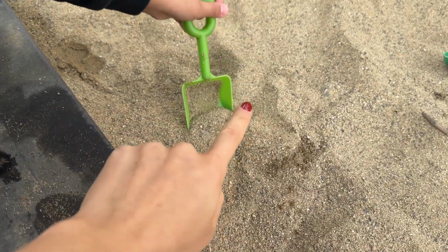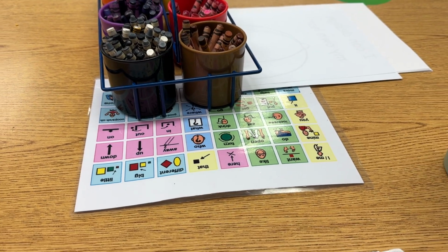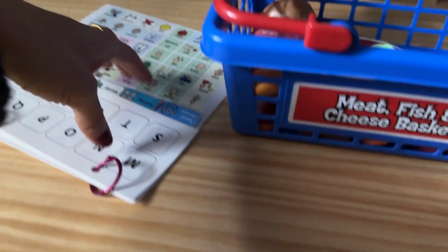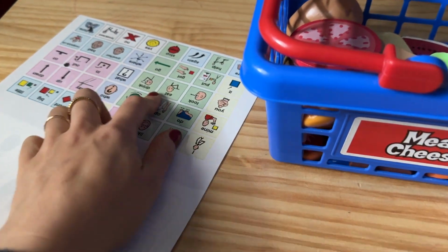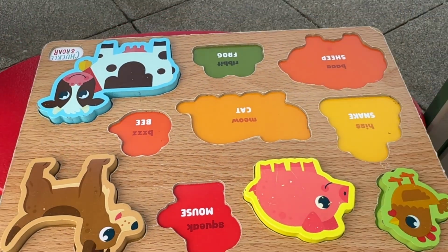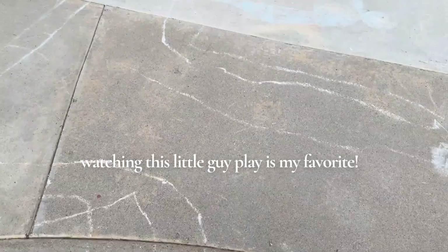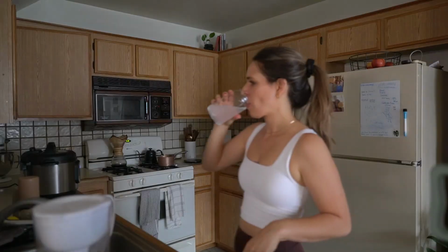Yeah, dig right here. Puzzle outside puzzle. We got our puzzle pieces. And they're lined up on the table.